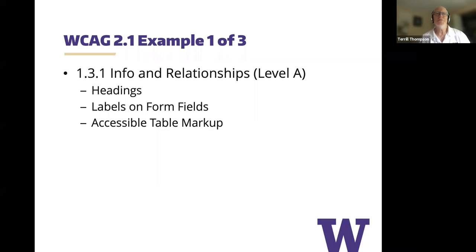The first is 1.3.1, that is info and relationships. And that is a level A success criteria, so the highest level. And this is important because it encompasses so much that is so critical when we're talking about accessibility, that headings, for example, need to be coded as headings.